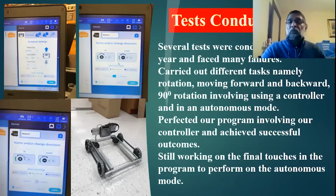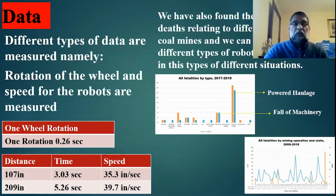And for the robots that they built, they have conducted several tests. They also carried out different tasks, namely rotation, moving forward and backward, 90 degrees rotation, involving a controller as well as autonomous mode. They worked on the program and perfected it to achieve the outcomes very successfully. They're still working on some final touches in the program to perform in autonomous mode. Some of the data they have collected are given in this table.